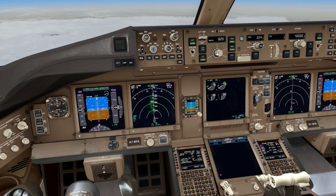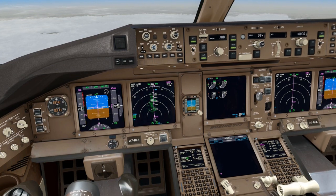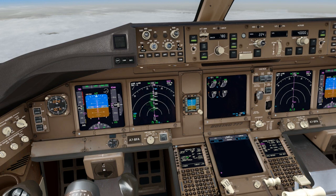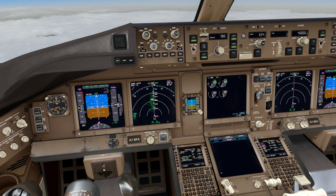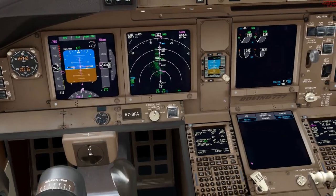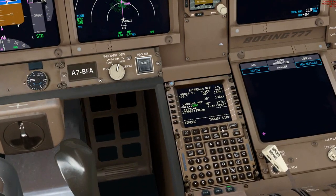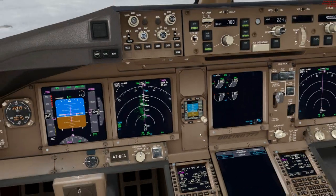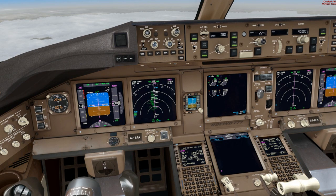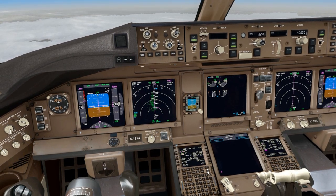I like the other speed better. Qatar 904 was at 0.78. Qatar 904, maintain decimal 78 or lower. Cool, I can do that. Let's close the window again and put 78 in there. 0.78. Close the window, chuck that in, execute.